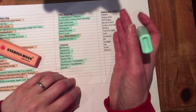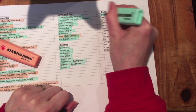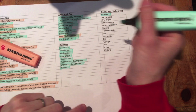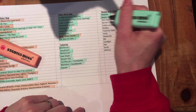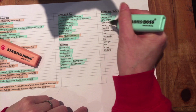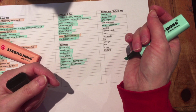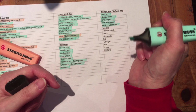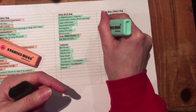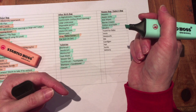Then in terms of the things you need for your baby, you will want nappies. It's quite nice to have nappy sacks to put the nappies into when they're dirty, for throwing them away. You'll want wet wipes or cotton wool balls that you use with water. You'll want some kind of barrier nappy cream. Those cloths that I can't pronounce, you'll want those.